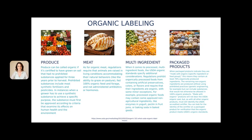When packaged products indicate that they are made with organic, this means they contain at least 70% organically produced ingredients. The remaining non-organic ingredients are produced without using prohibited practices such as genetic engineering, but can include substances that would not otherwise be allowed in 100% organic products. Made with organic products will not bear the USDA organic seal, but as with all other organic products, must still identify the USDA accredited certifier. You can look for the identity of the certifier on the packaged product for verification that the organic product meets USDA organic standards.